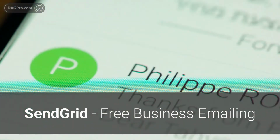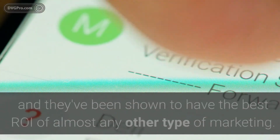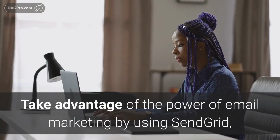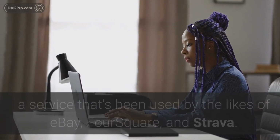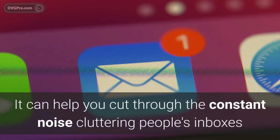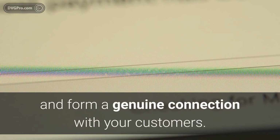SendGrid, free business emailing. Emails are an important part of a marketing plan, and they've been shown to have the best ROI of almost any other type of marketing. Take advantage of the power of email marketing by using SendGrid, a service that's been used by the likes of eBay, Foursquare, and Strava. It can help you cut through the constant noise cluttering people's inboxes and form a genuine connection with your customers.